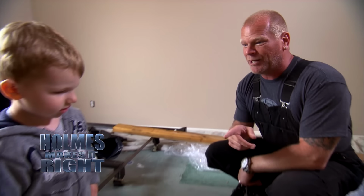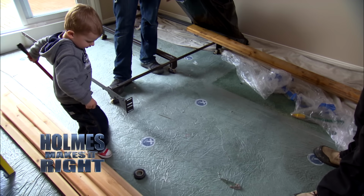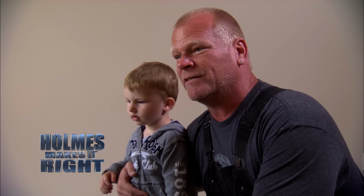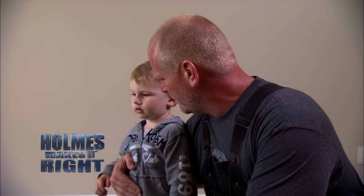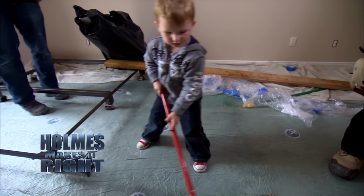We have to start at the bottom, which is cleaning up. Sweep the floor, keep all the tools clean, keep everything clean, okay? Wyatt's my grandson. It's his birthday today. He's 3 years old. He is a pro in the making, and right now he's helping us clean up, aren't you? You're doing a very good job sweeping, Wyatt.